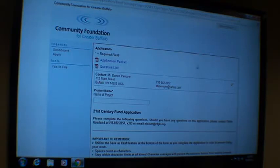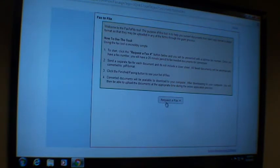Well, over here on the left-hand side of the screen is a feature that was unique to this system called fax to file. You can use your fax machine to create a really well-sized PDF copy. You just click on it, it gives you an 800 number, you've got 15 minutes to fax to this phone number, and then afterward you click on this and you'll have a PDF that you can download to your system.